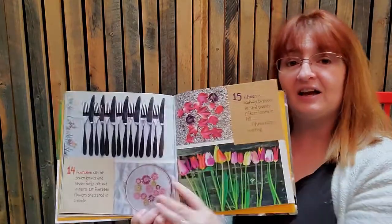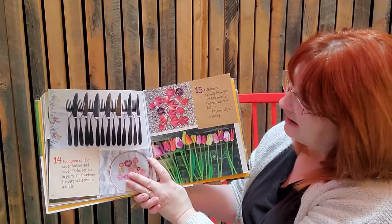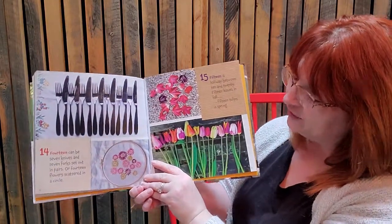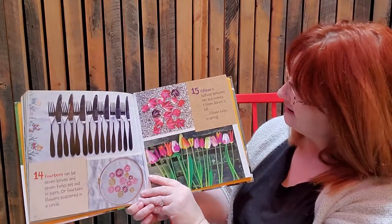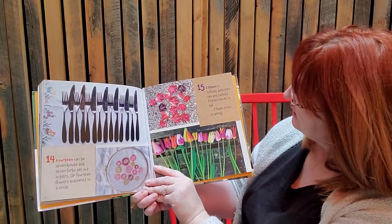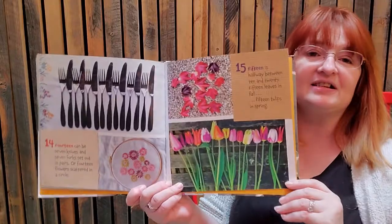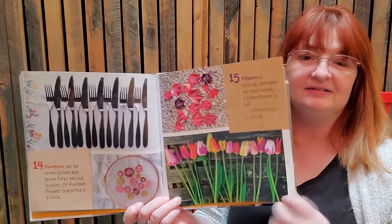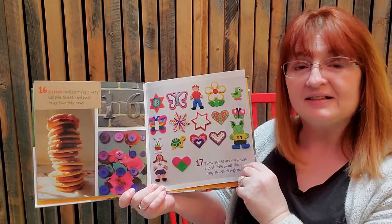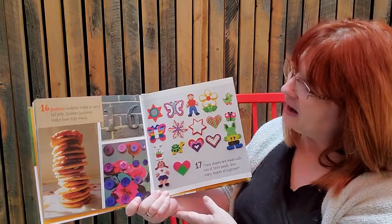After 13 comes 14. 14 can be seven knives and seven forks, or 14 flowers scattered in a circle. 15 is halfway between 10 and 20. 15 leaves in the fall, or 15 tulips in the spring. Ooh, 1 and 6 makes 16. 16 cookies make a very tall pile.